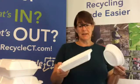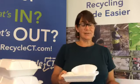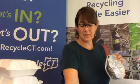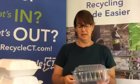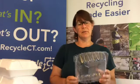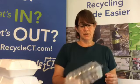So we also sometimes get different kinds of containers, and these are in, as well as the lids are also fine and in. And we might also get aluminum, and they also come with a plastic lid, and these materials are also in. We might also get clear plastic. These are in. But of course, they're only in if we rinse them and they're clean of debris, meaning that there's no food. So we want to make sure that they're clean.